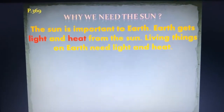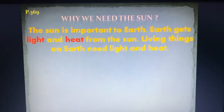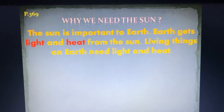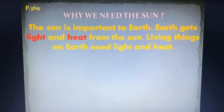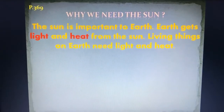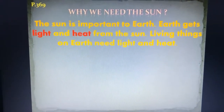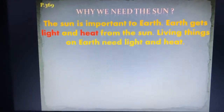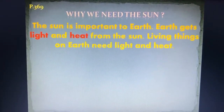Okay, grade 2, please open your books on page 369. The sun is important to Earth. So Earth gets light and heat from the sun. Living things on Earth need light and heat. Okay, grade 2, we said that the sun is so important to the Earth.